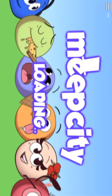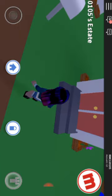What is this? This is not Meep City. Yes, it is. Oh, okay, it's loading. Okay, so this is my house. It's a little small. Hold up. Ooh, I like it.